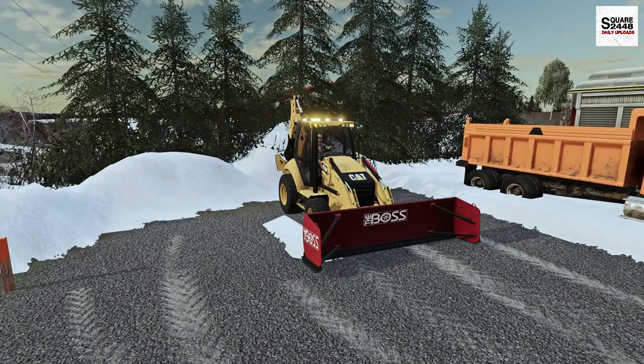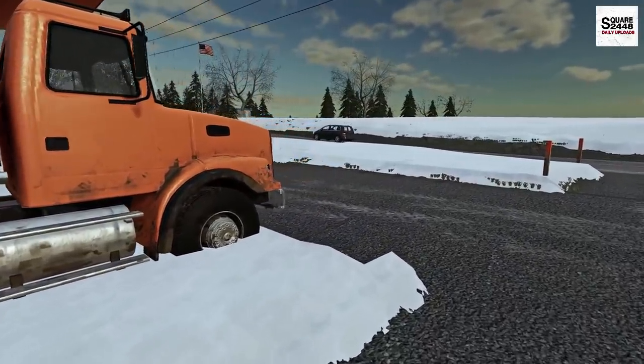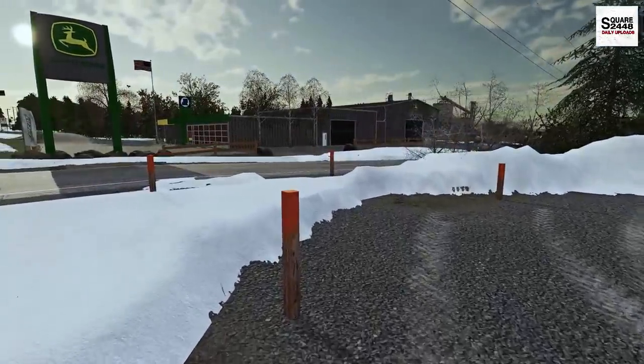We're just finishing up here at the diner. That cat did a pretty good job, made quick work of the parking lot, and hopefully we could use that backhoe a little bit more during the snowfall season. But there we have it, guys. That lot is done here. Let's hop back in the Cummins.